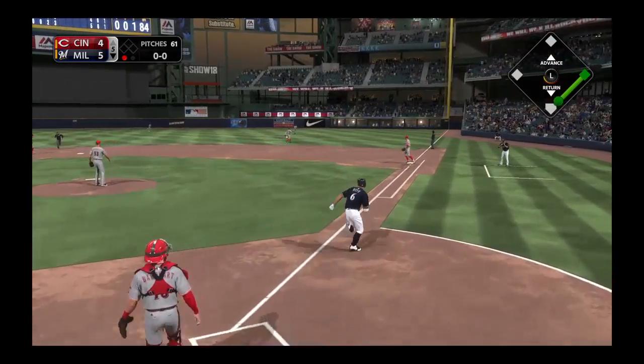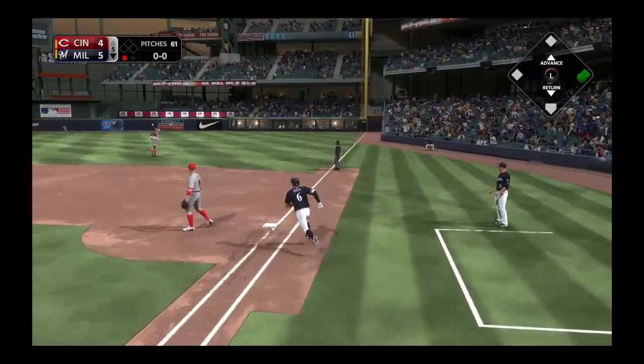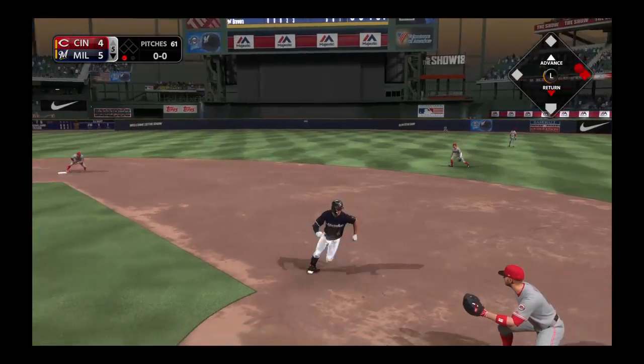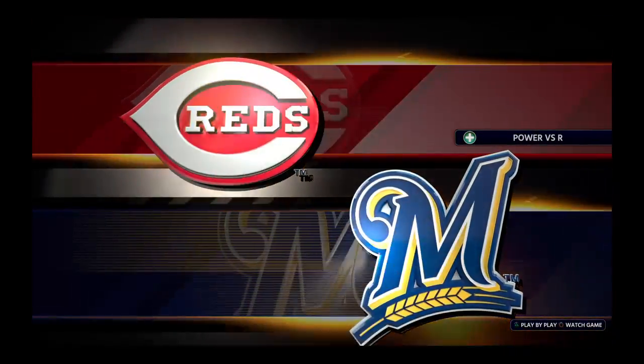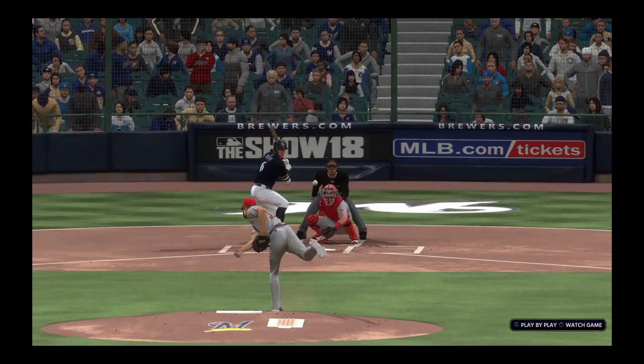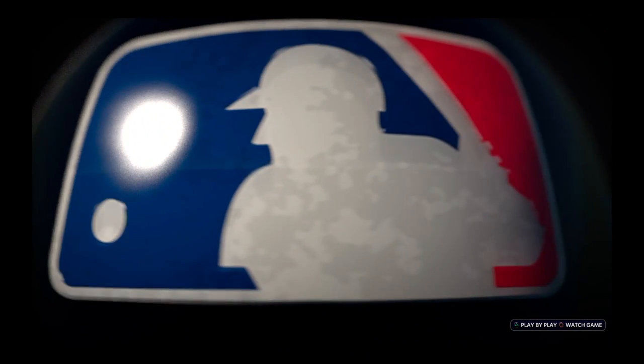Hard hit ball to second, and that gets through for a 1-out base hit. The relay, and he's able to get back in there at first safely. I mean, there's no secret right now. There's a fight at the bat rack. Everybody wants up at the plate.